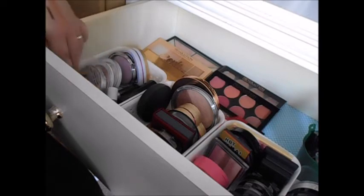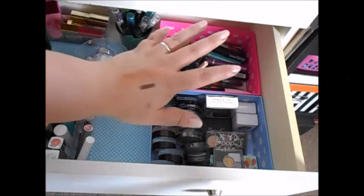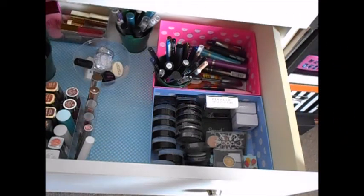And then for highlighter, I'm gonna leave the highlighters. So that is that drawer. Okay, so now we are in my eyes and lipstick drawer.